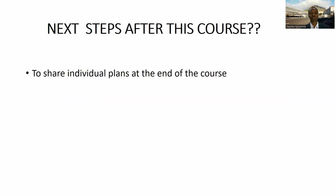Our next steps after this course, what do we do? You get a certificate of participation, and if you decide to take a small test, it will be a simple one. You get a certificate saying that you have successfully completed the course. I encourage people to get the successfully completed course certificate, because you never know what happens in future. You may show that elsewhere.